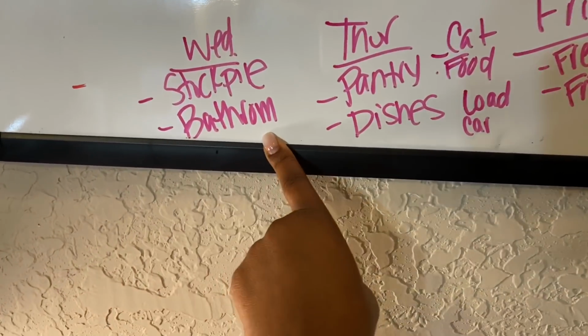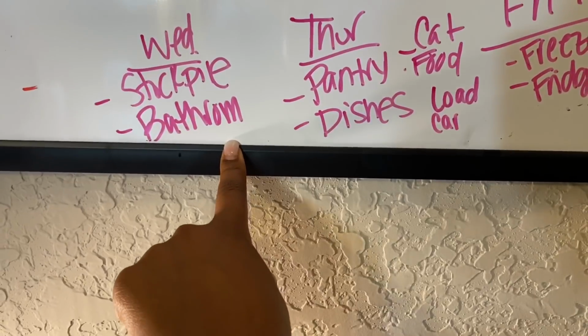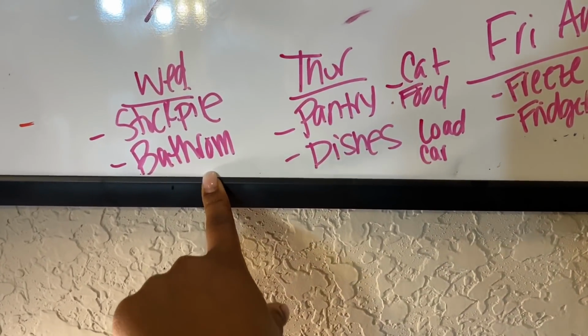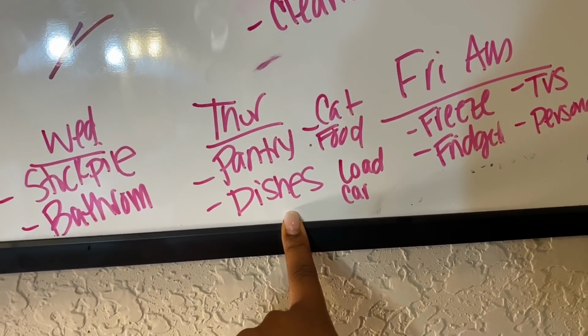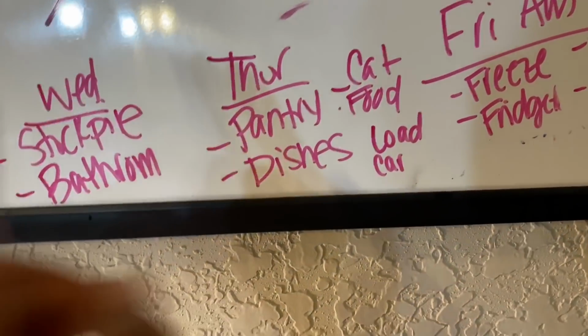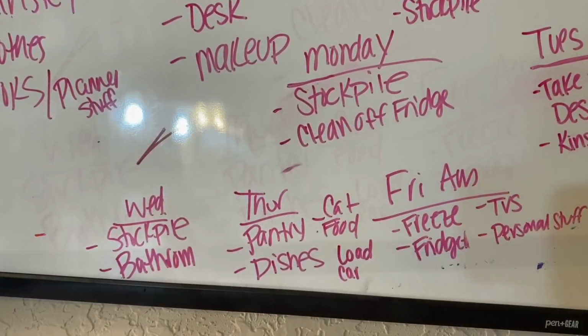Wednesday is going to be to clean the bathroom and the stockpile. So I'm doing the makeup part of the bathroom right now. But this is to clean under the sinks and really deep clean the bathroom and get everything out of there. Thursday, because the movers come on Friday, Thursday is going to be to do the whole entire pantry. So I'm going to take everything out of the pantry.